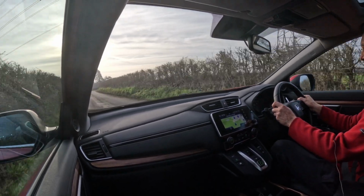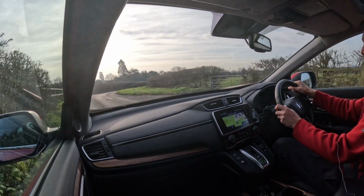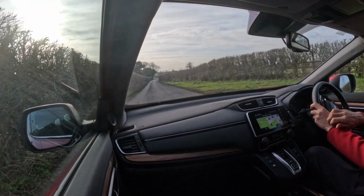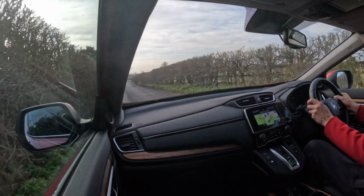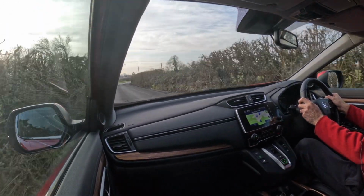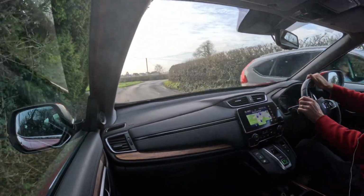Because what it actually manages to do, over and above the old 1.5 turbo and the 2 litre that came before it, is it's got a lot more thrust, pick up and get up and go to it, but it's so much smoother, so much quieter, and obviously the economy, which is exceptional, in all honesty.